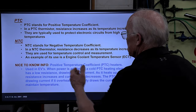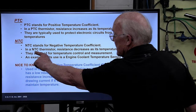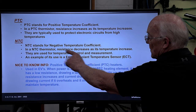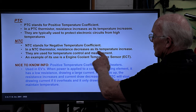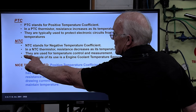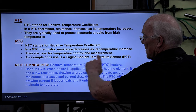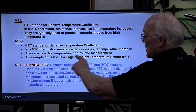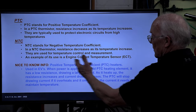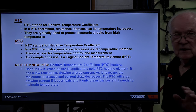You know the NTC, where have you seen it? In this particular case, resistance decreases as temperature increases. Very, very useful for temperature measurement, and also used for temperature control. Here it is, guys: engine coolant temperature and so on.